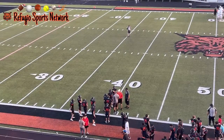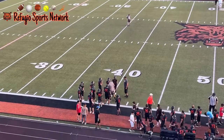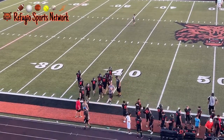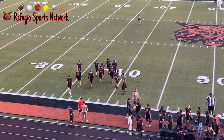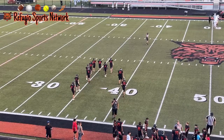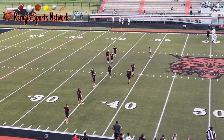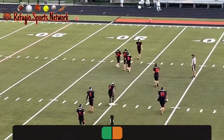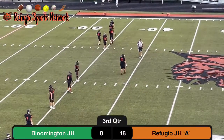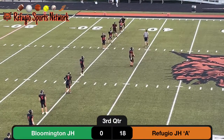Back here at Bobcat Stadium, 34 seconds left to go in the third. Mr. Pettis, I see you watching from Uvalde. You guys have been in our prayers a lot lately. As a school teacher, you say a little prayer to yourself every day when you walk through the doors of a school nowadays. We'll continue to pray for you guys over there.